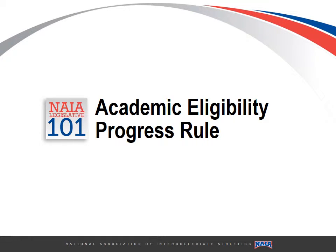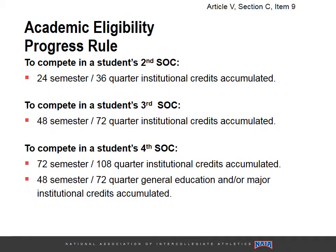Welcome to Legislative 101, an introduction to academic eligibility as it relates to the Progress Rule. The Progress Rule seeks to make sure a student's academic and athletic progress are on par with each other. This rule looks at a student's entire academic history relative to their seasons of competition and helps to ensure that a student is making progress towards their degree at a rate expected of any full-time student.